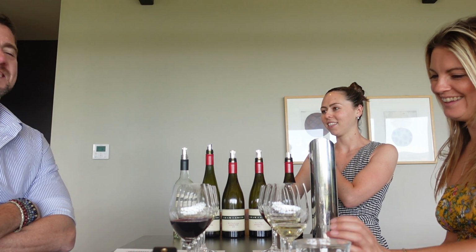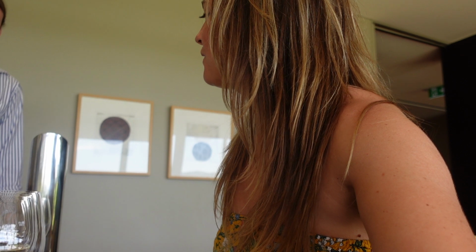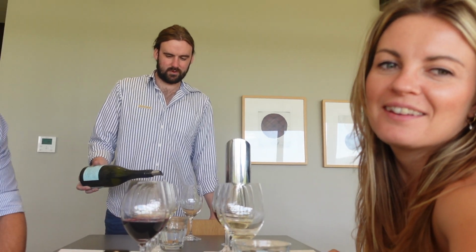Also produced at Sean Smith is The Other Wine Company. We tasted their Arinto, a Portuguese variety common in Vinho Verde. This is a cool little wine made from grapes coming out of the Riverland. Drink this before that. Okay. What is it?